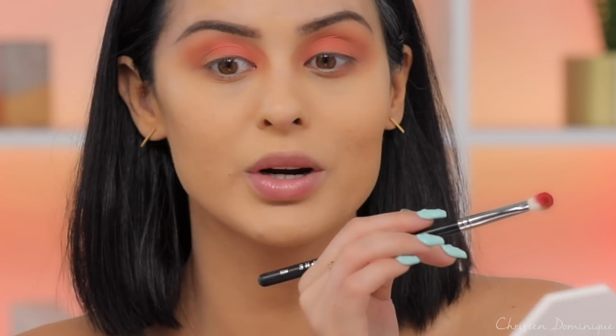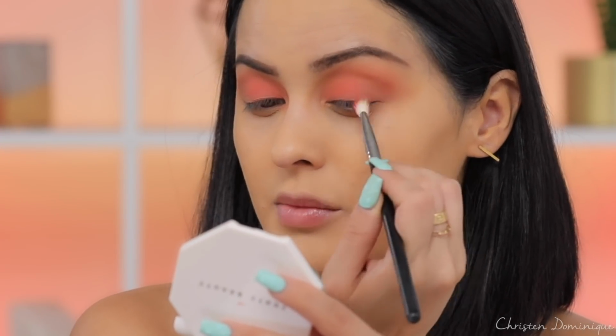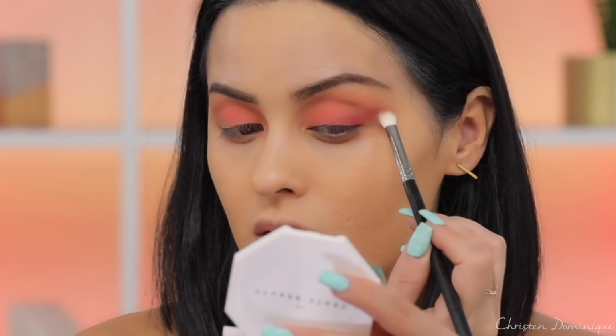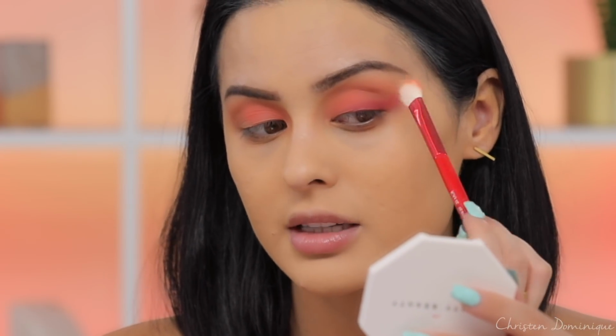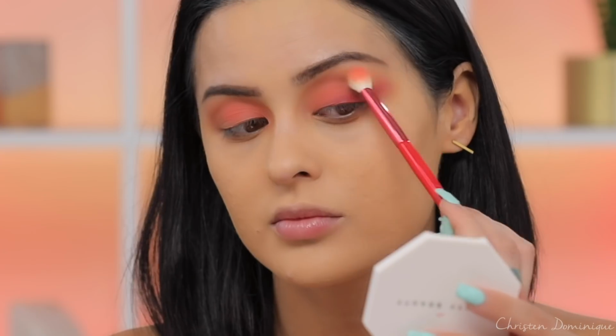Our eyes are gonna look really fiery. I'm just gonna take that right in there and almost just kind of like if you're creating a little wing, like a smoky imperfect shape of a wing. Then I'm gonna take the brush that we used to apply the coral and go on the edge with the clean side and soften up the red.